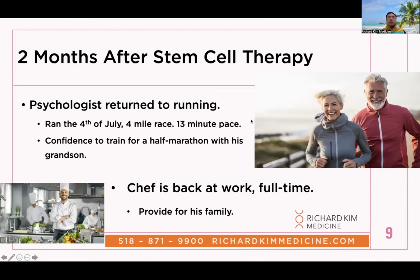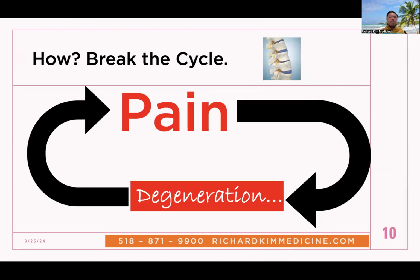Two months after stem cell therapy, our psychologist had returned to running. He ran the 4th of July 4-mile race at a 13-minute pace, and had the confidence to train for a half marathon with his grandson. The chef was back at work full time, able to provide for his family, so an important thing.